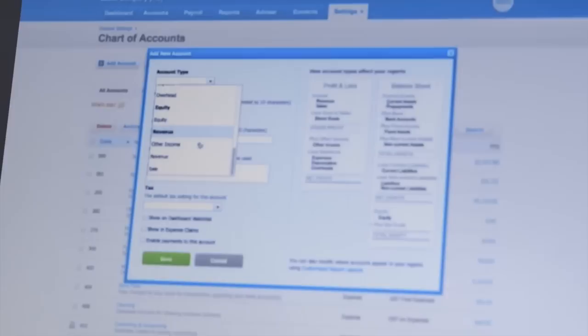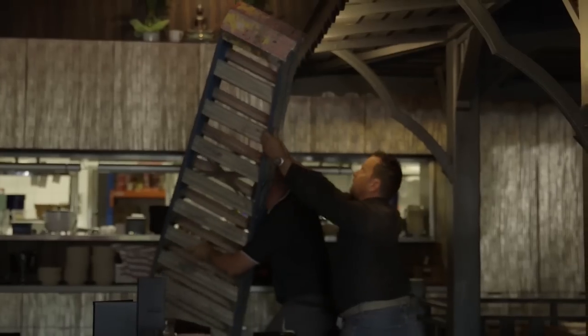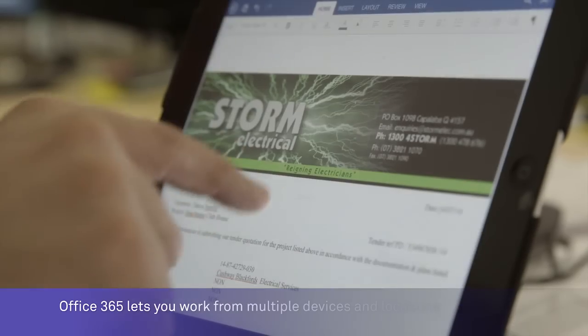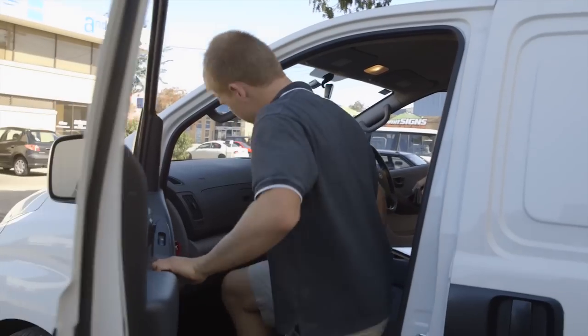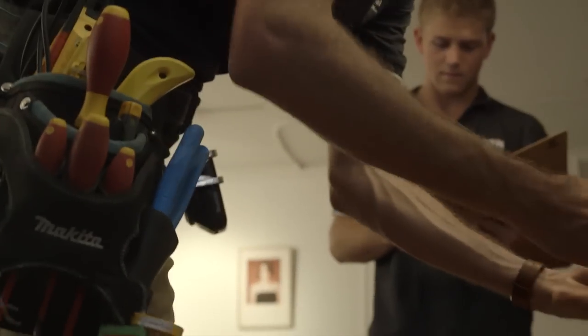Checking Xero can help me with weekly banking. It gives us a more predictable outcome for the week and our financial status. With us having Office 365, it gives me the ability to check my emails, whether I'm at home, on the road, or on site. We used to deliver drawings by hand, and it became very tedious.